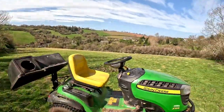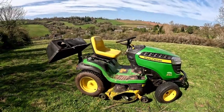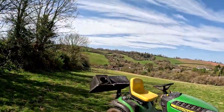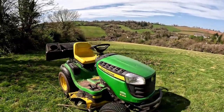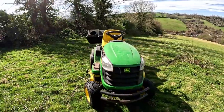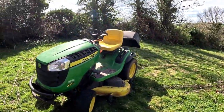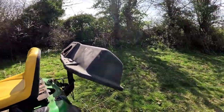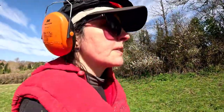So for those of you who are interested, I'm driving a little John Deere X166 ride-on mower. Yes, I know I haven't got the guard on, but I'm being sensible, kind of. So it's a nice little ride-on mower. Little John Deere, got little front bumpers. Got quite a good deck size. Yeah, 48-inch deck size, so that's quite good. And then I do have the catcher buckets as well, but I don't tend to use those.